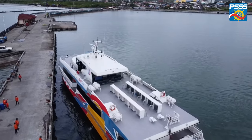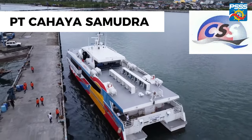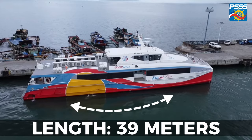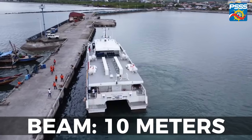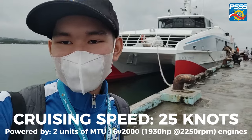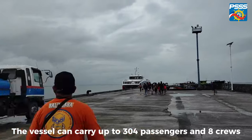So good day, ship spotters. So this is SeaCat Oasis. This is a brand new vessel built by PT Cahaya Samudra in Batam, Indonesia. And it has a length overall of 39 meters, a beam of 10 meters, a 390 gross tonnage, and a speed of 25 knots. So tara, let's go!